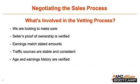Of the sites that we list over all time, we've sold more than 90% of the sites that were listed on our marketplace. So we have a pretty good indication and understanding of what our buyers are looking for. If you've been listed on the marketplace, it's great news for you. You have a high likelihood of selling.